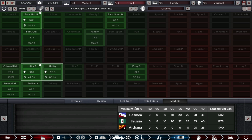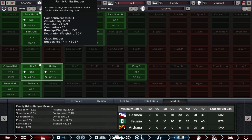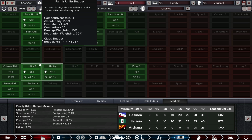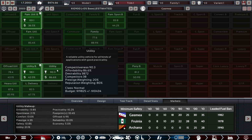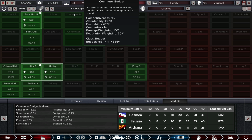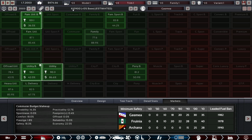And now let's take a look at the markets. Yes, we did hit what we wanted to. In Gazmir, we are selling into the family utility budget, and utility, which is just what we wanted. And we have an estimate price of about 11k, which then will go down to about 8k once we produce it in a massive factory. So that's all good. Let's name this thing and make the other trims.